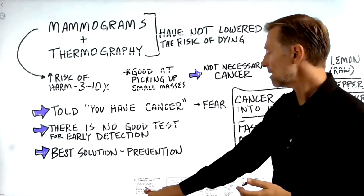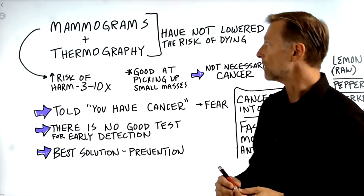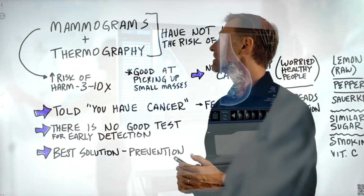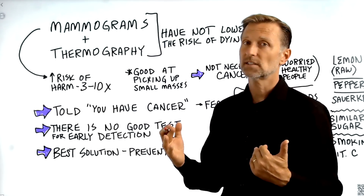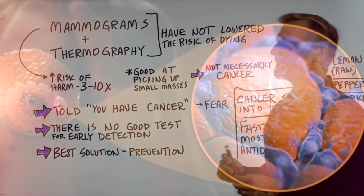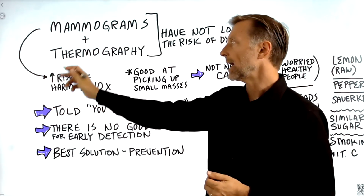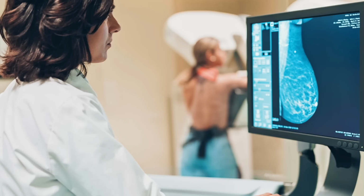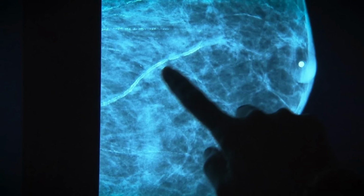Now, when we talk about breast cancer, sometimes people have a question about mammograms or thermography. What you should know about both of these diagnostic tests is they're good at picking up small masses, which is kind of considered like early detection, but they have not decreased the risk of dying from breast cancer. However, mammograms have actually increased the risk of doing more harm to the breast. Why? Because number 1, it compresses the breast. And number 2, they're using radiation, okay, to see the breast.